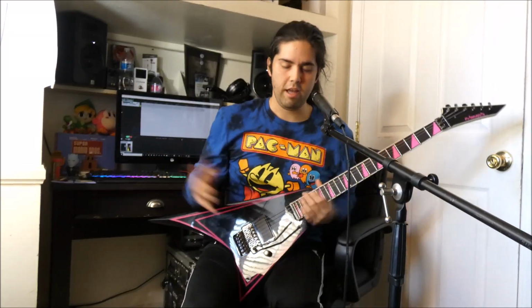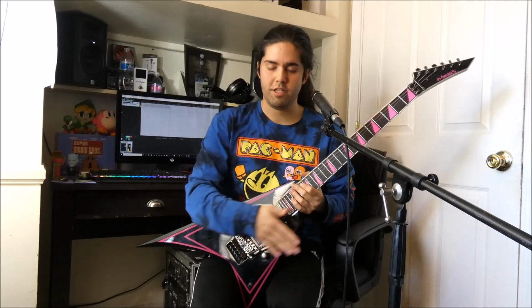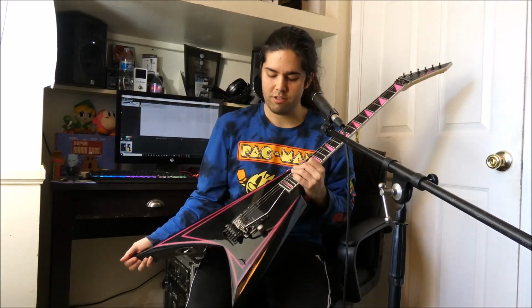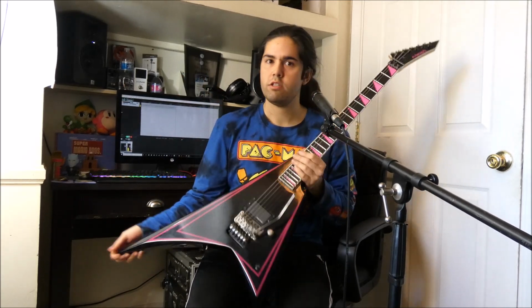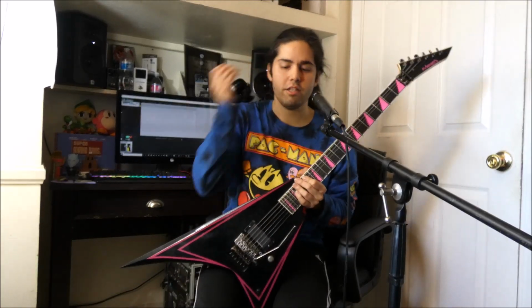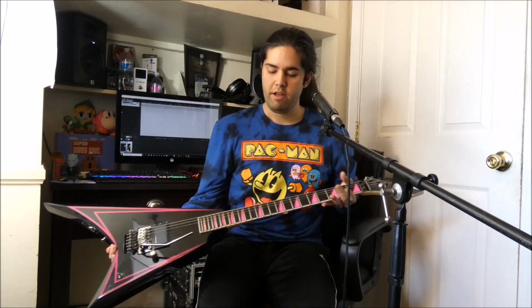All right, now I have an Edwards Alexi signature model, and yeah, I was still obsessed with ESP guitars, and I have more ESPs than anything. But me being a big Children of Bodom fan, I had to get his guitar. I've been gassing for this one for a very long time too, like 5-6 years. I saw Alexi with one of these, the ESP version, but no, I had to have something as close as I can get to it, and this is a very, very good approximation for sure.